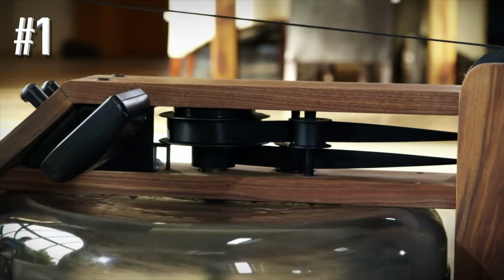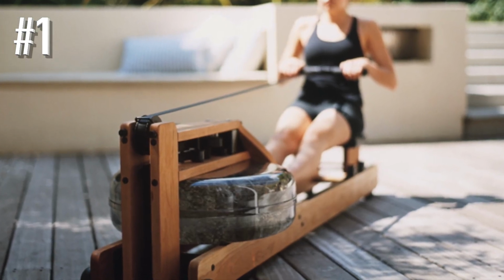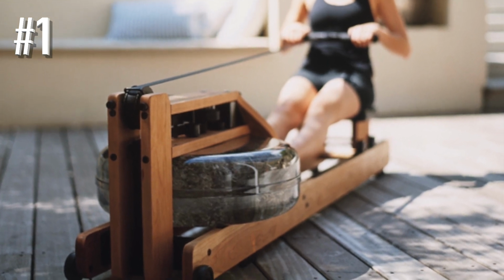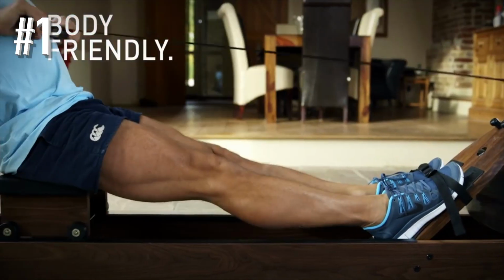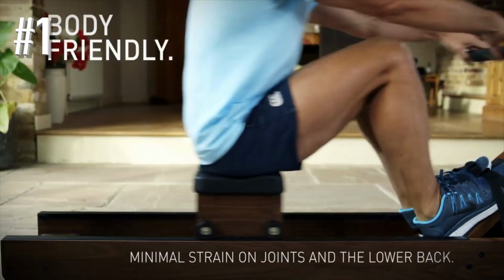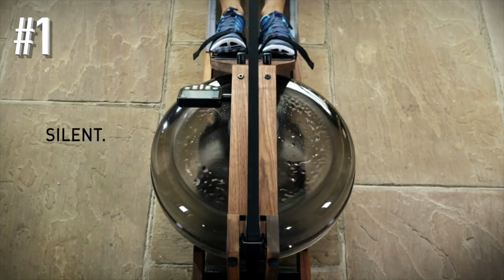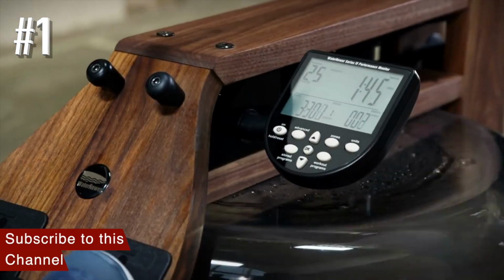every Water Rower Natural frame is hand-built using solid ash wood sustainably sourced from the Appalachians. It is then stained in honey oak and finished with a light Danish oil. A small S4 performance monitor comes with the package and displays distance, stroke rate, workout duration, and more without the need to plug into the mains.